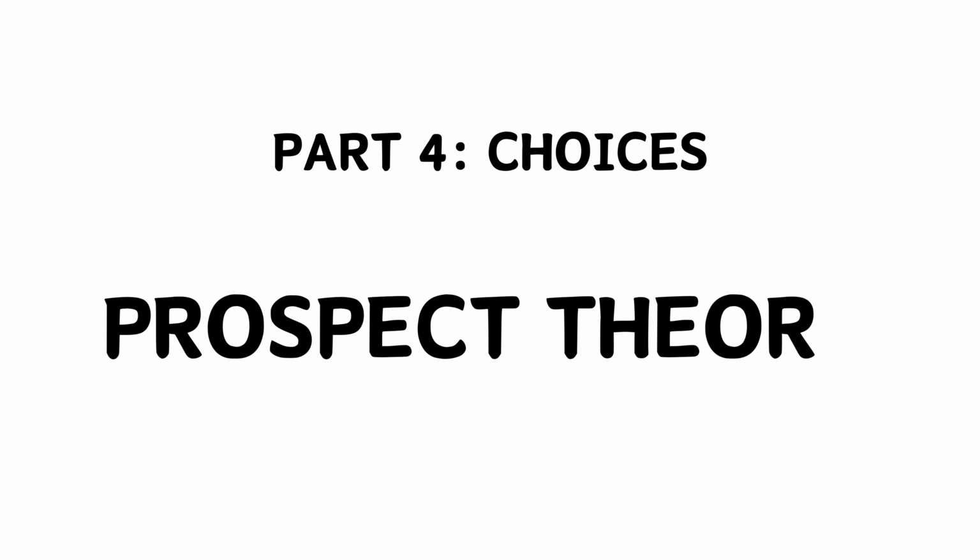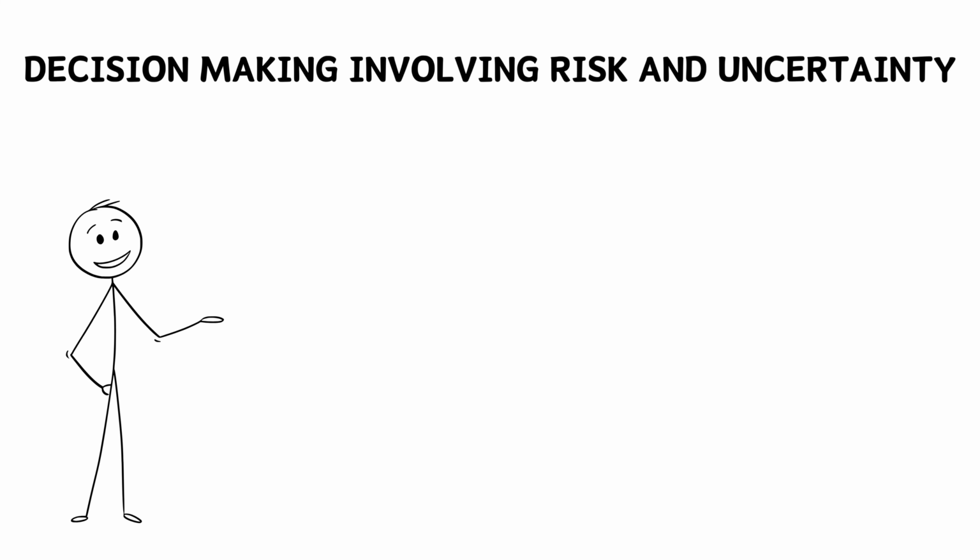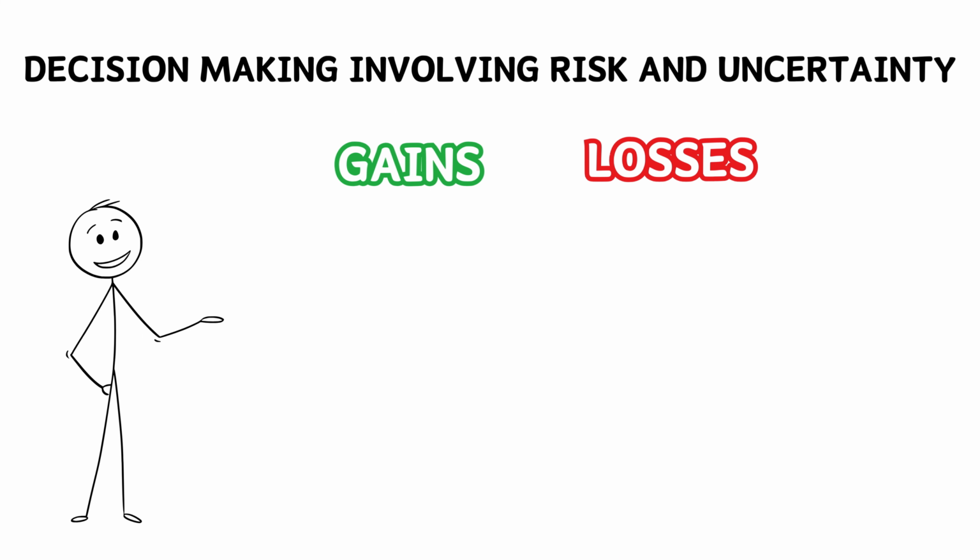Prospect theory. Prospect theory explains how people make choices in situations involving risk and uncertainty, challenging traditional economic theories that assume rational decision-making. This theory highlights that people value gains and losses differently. Losses often feel more significant than equivalent gains.